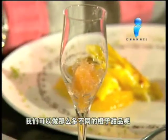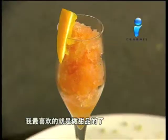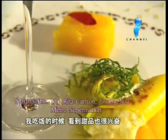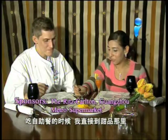So we learned to make so many different types of orange desserts. You know, Chef George, we've done many cooking shows, and my favorite to date are those where we make desserts. So I always, when I have a dinner, get excited about the dessert. Exactly, what it will become. And I run straight for the dessert, usually at a buffet line.